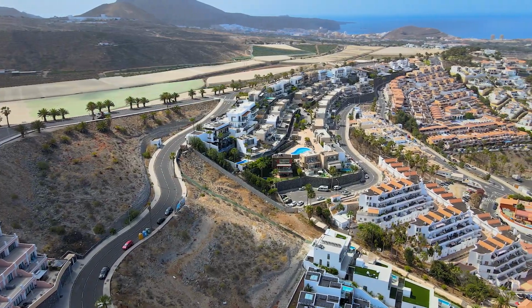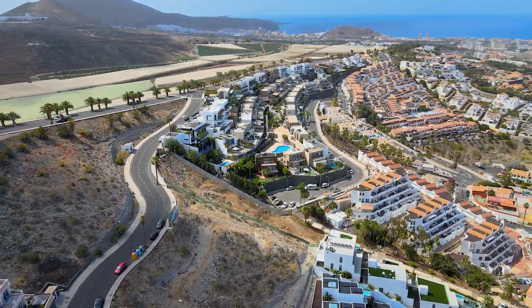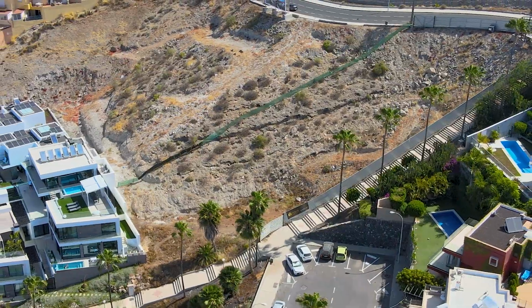Buying plots nowadays with residential use like this one is very hard to find. So if you are interested in buying any of these projects, please join us in Tenerife.